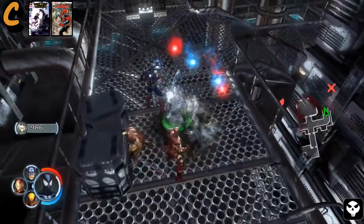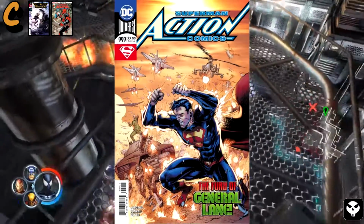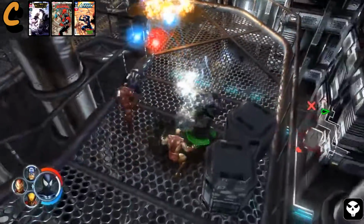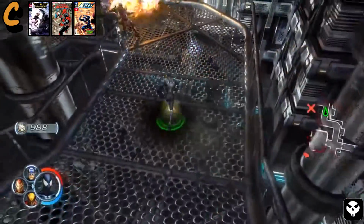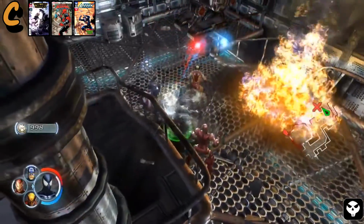And next up on our list, we have Action Comics 999. Do I like Superman? Yes. Am I interested in Action Comics in general and Action Comics 1000? Yes. Is this a good book?